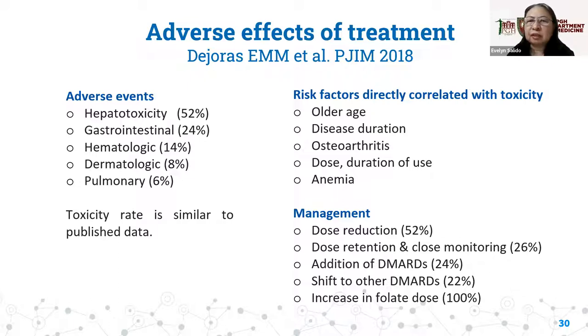The risk factors were directly correlated with older age, disease duration, the onset, presence of osteoarthritis, which may signify a longer disease duration, the higher doses used and longer duration of use, as well as the presence of anemia. So for us clinicians, we may use this knowledge to be more careful among the patients who are under these categories. And management was mainly by dose reduction or even retention of the dose with closer monitoring, addition of other DMARDs and shifting to other DMARDs. But all the patients benefited from an increase in the folate dose.